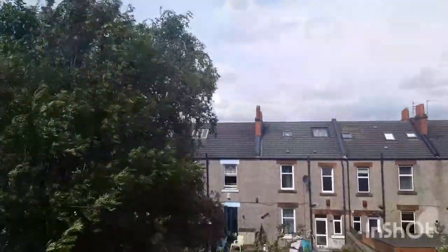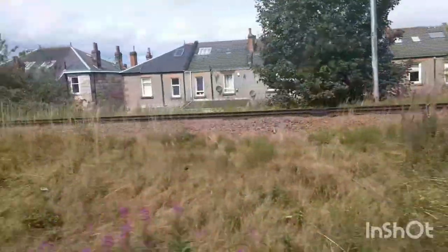Hampden Park over there. Oh, that's a good view. I'm gonna get a little zoom in. Oh, amazing view of Scotland's National Stadium. Oh my god, those houses get close. But we're climbing, I believe. That's the Newton branch up there. Oh my god, what the heck was that?